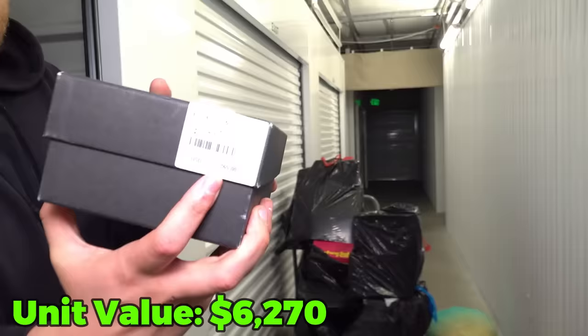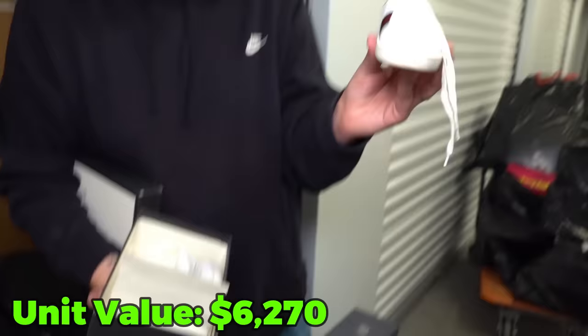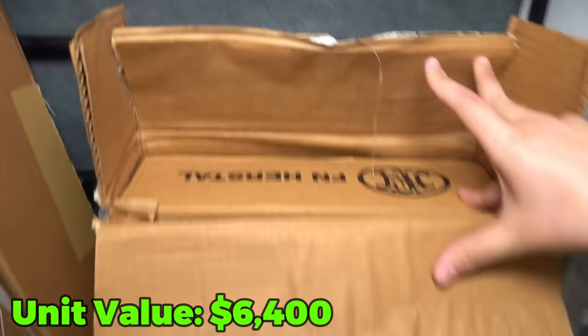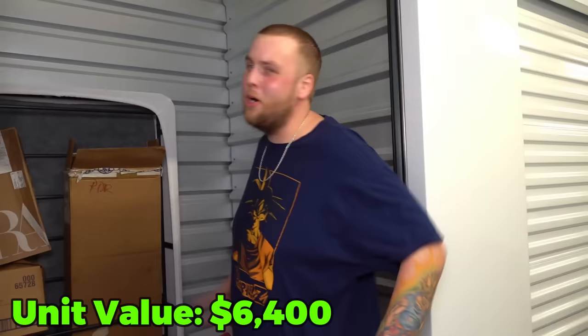$265 kids Guccis. Kid Guccis. They're used, but the tops look pretty freaking clean. That is beautiful. My heart rate's even higher. You know why? I saw the shipping box. I was like, what's in there? You see what that says? FN Herstal. If you don't know what that company makes, you pull a trigger and they go boom. Not an empty box. If that's in there, you know we're gonna have to test it out too. Just saying, we're gonna have to test it out. Oh my God.